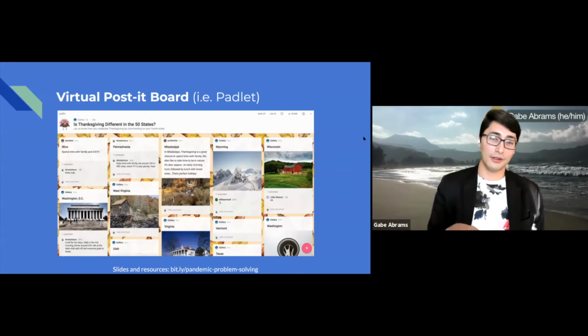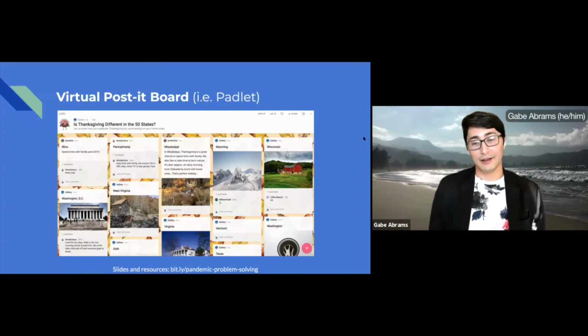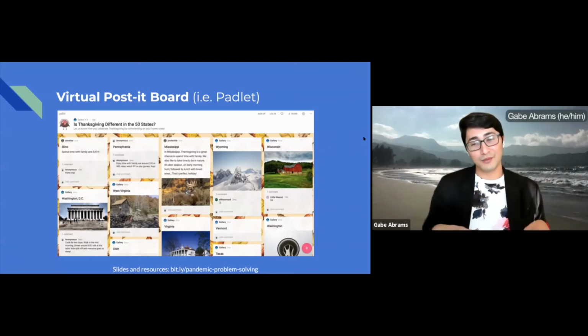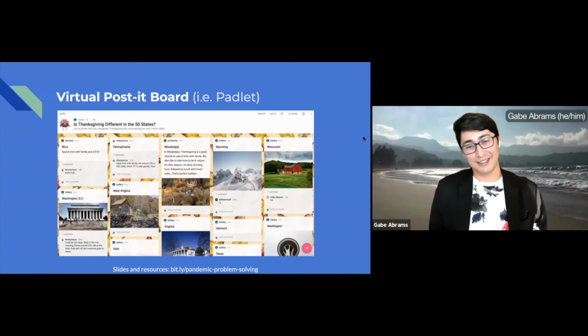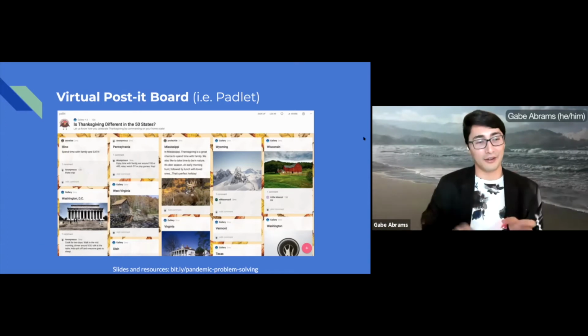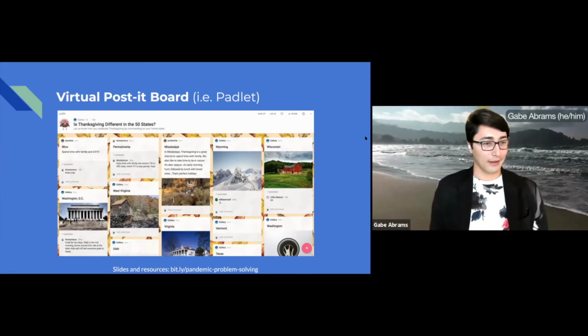This is an example of a virtual Post-it board called Padlet, and it allows you to put these little Post-its up. Anyone can put Post-its up, and there are lots of different little layouts. So you can have Post-its in columns or in groups, or you can just have it freeform like a wall where anyone can put a Post-it wherever they want. And there's also the ability to draw lines between Post-its if you want to kind of connect things together or build a web or build a tree of ideas.